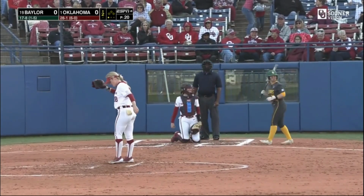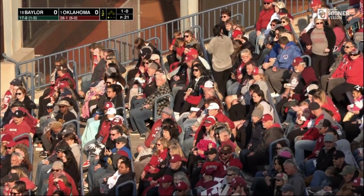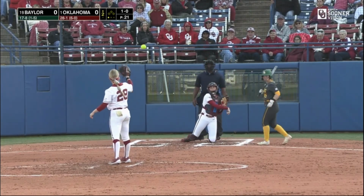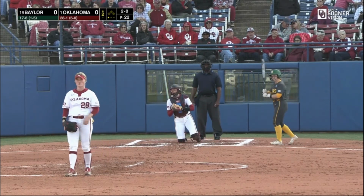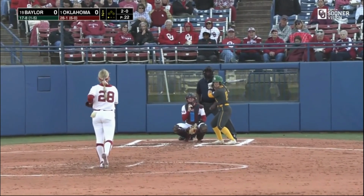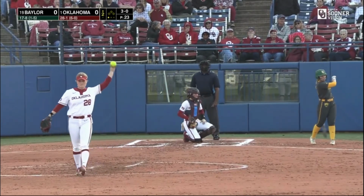First pitch to Sydney Collazos is a little bit away for ball 1. Collazos, flat out hit. Georgetown, Texas product. Takes the ball low. Unfortunately, the hot bat that got her in the lineup last year has struggled just a bit this season. She's down to .210. But she's started now 23 of their 25 games. It's a good spot, but it's low and in. Ball 3.